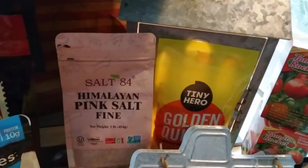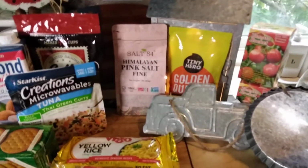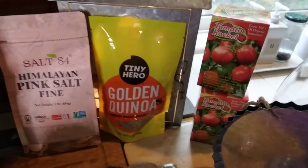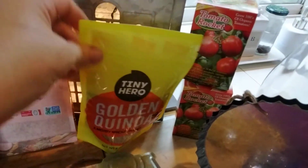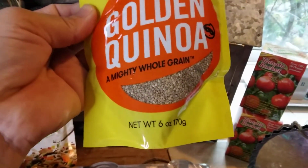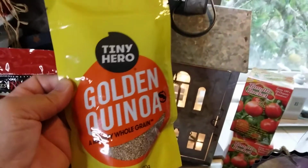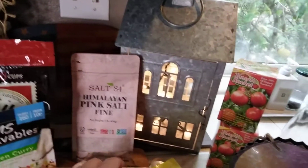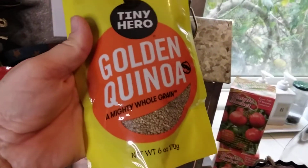Okay, then, oops, my lighting went out. All right, next thing is the quinoa that I got. I got a cute item here. I've never seen this there, and I like quinoa. It's 6 ounces. I think that's a really good price. I don't remember what the cost is by bulk or how much it costs on Amazon, but I think this is a good price.